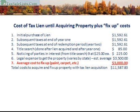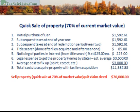You decide you want to fix it up a little, so you do some painting and you replace some carpet. The cost to do that is $3,000. Your total cost now to buy and fix up the property is $11,587.83. You want to sell the property, so you sell it at a quick sale price of 70% of market value with a quitclaim deed. No realtor. 70% of market value is a $30,000 discount. It's a 30% discount to current market prices, and you should have no problem doing this even in today's real estate market.